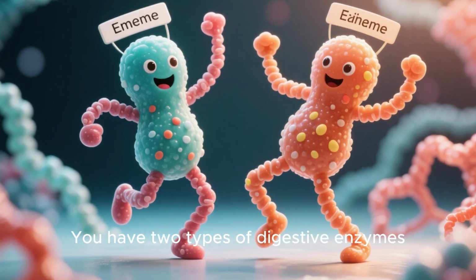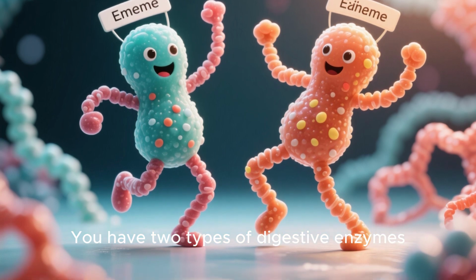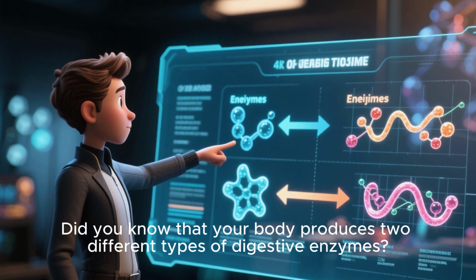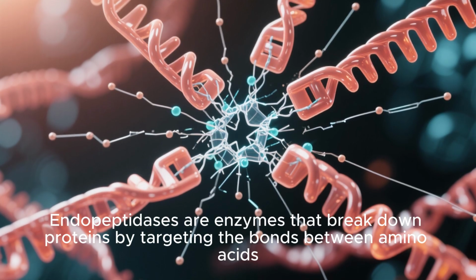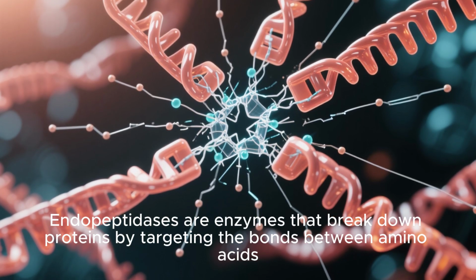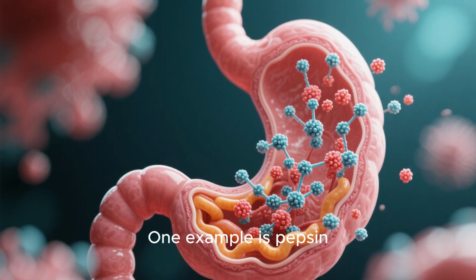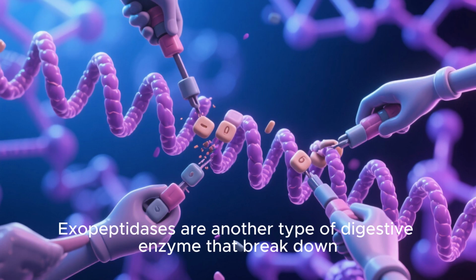Fact number 2, you have 2 types of digestive enzymes. Did you know that your body produces 2 different types of digestive enzymes? Endopeptidases are enzymes that break down proteins by targeting the bonds between amino acids. One example is pepsin, which is produced by the stomach.